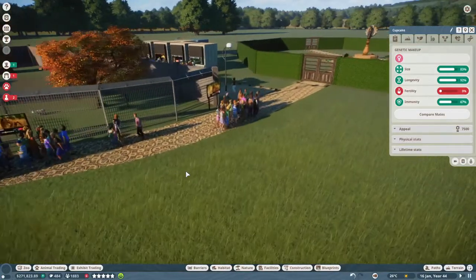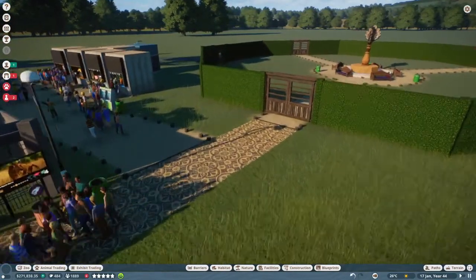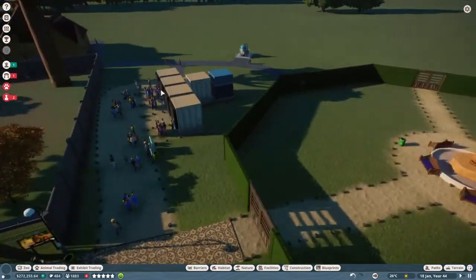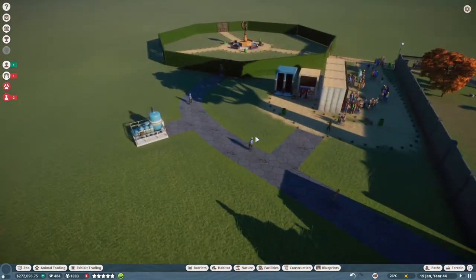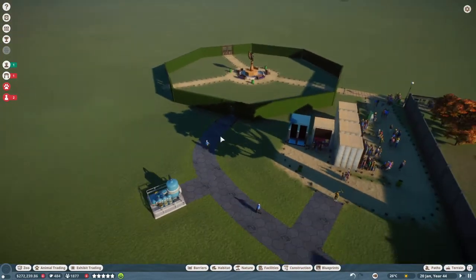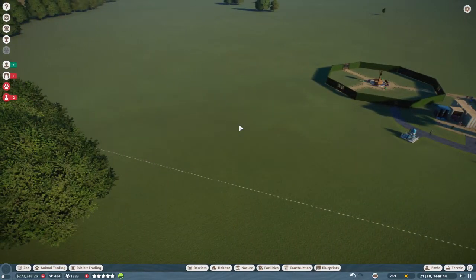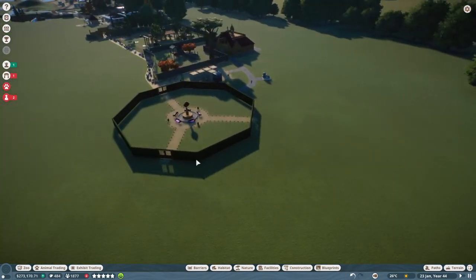Still getting a bit of lag with the guests, but not really sure what to do about that. So what I want to do today is I want to get the peafowls in. I want to do a bit of decoration around here. And I want to add another habitat over in this area. I have something in mind that I'd like to do right here, but we are a bit short on conservation credits, so we will just have to see.